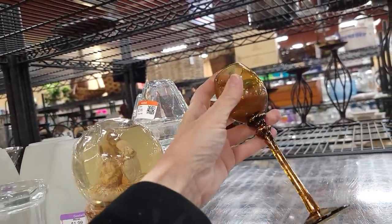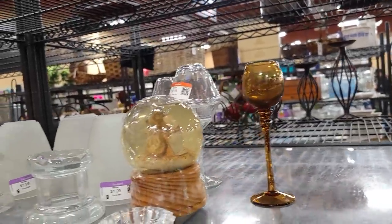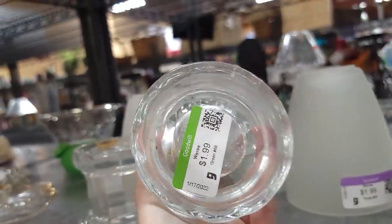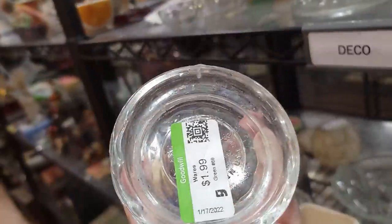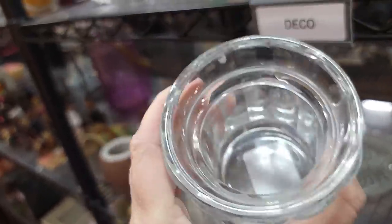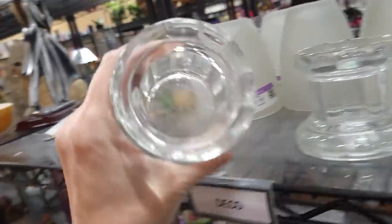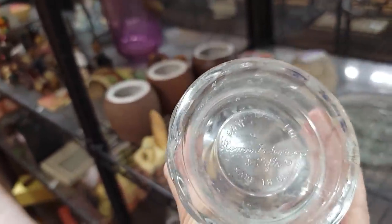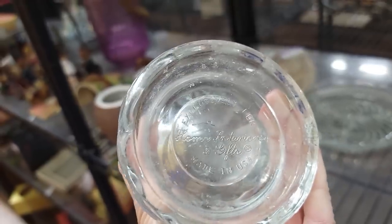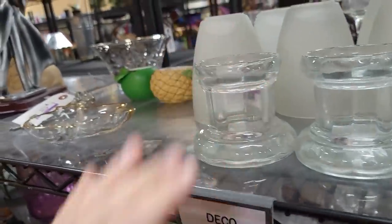I think it was made to be a candle holder, but it is just a single, so we're gonna leave that. I'm gonna look at these. They are marked something. Made in USA. Let's see if we can see the other one. Oh, good. It says Home Interiors and Gifts, exclusively for Home Interiors and Gifts, made in USA.